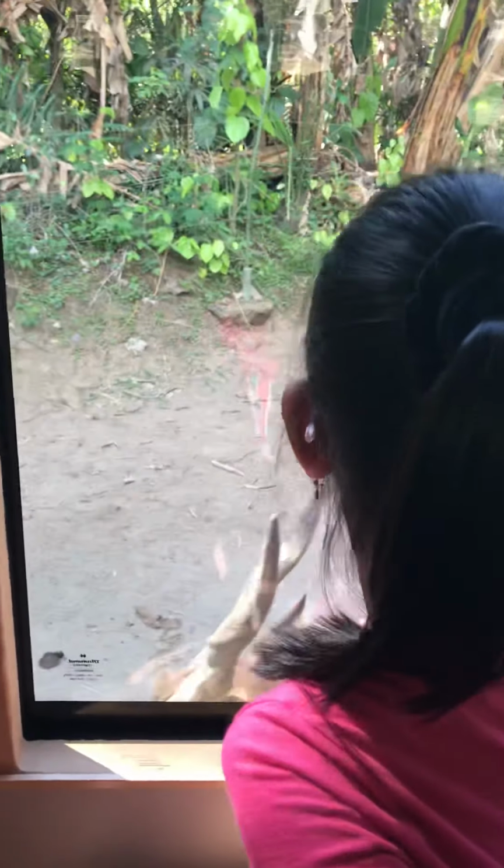And also with the black color, we have wildebeest. They are the favorite food of the crocodiles and the lions.